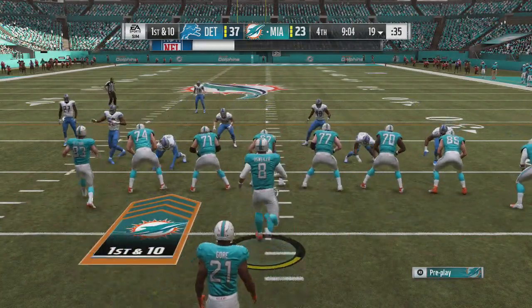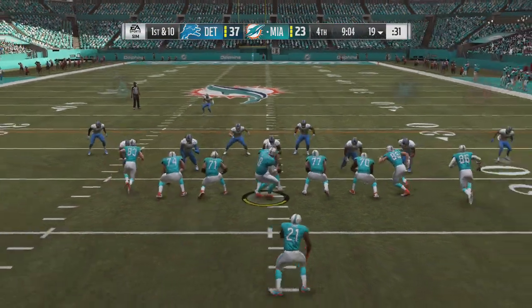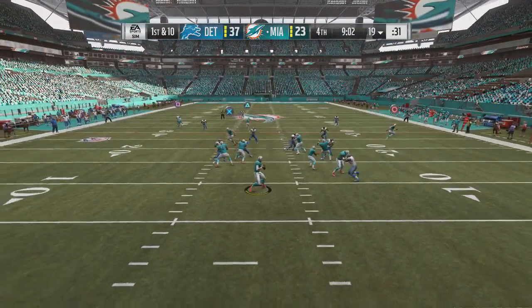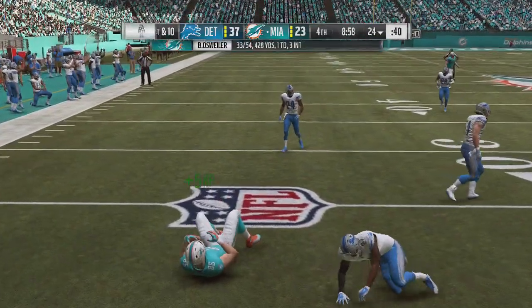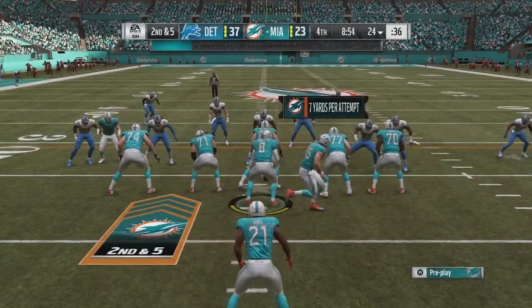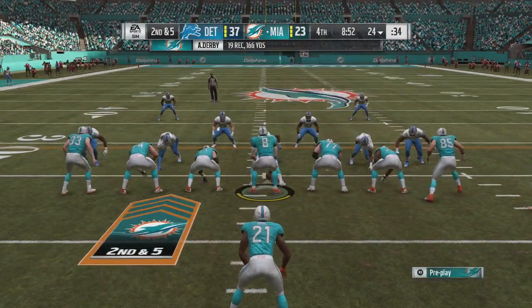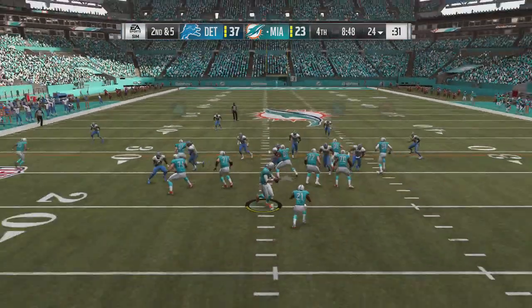And with this deficit, you can't have too many more drives like the last drive where you had to punt it away. You know what I would tell my offense right here? The punter doesn't exist, guys. He doesn't even exist. He's not a team anymore. I just cut it, all right? So you've got to go out and create some offense for us here and give us some points. No way does that guy get on the field on this drive. Poor punter. Yeah, it wasn't his fault.